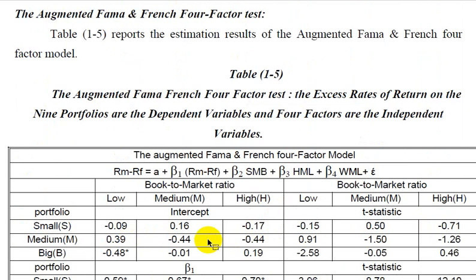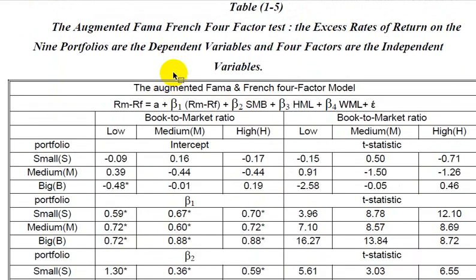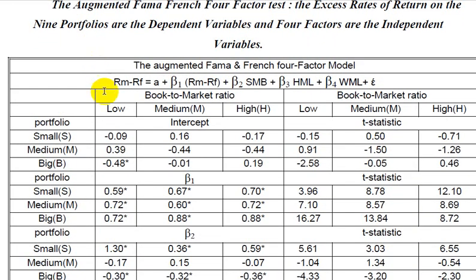So next we're looking at the four-factor model, which is the same analysis as we looked at before, but they've added a fourth factor, the winners minus losers, which is the momentum factor. So the first thing to notice is the alpha factor, the intercept. There is only one significant one, the one with the asterisk. So we could say that the factors in here do a pretty good job of explaining the returns over the period. Otherwise, the alphas would be significant.